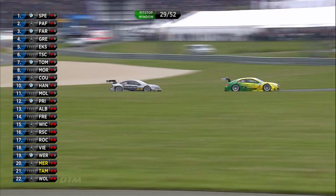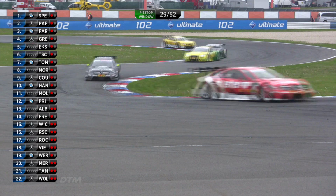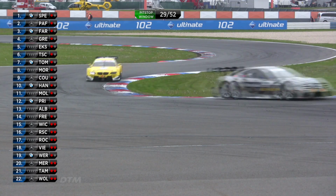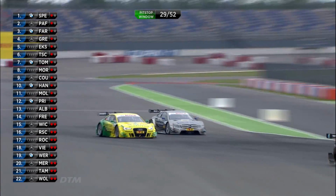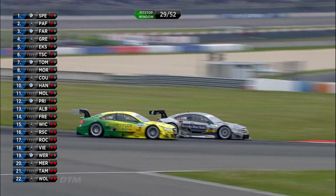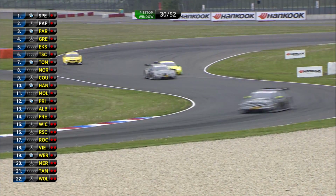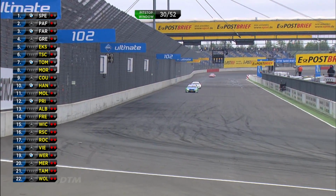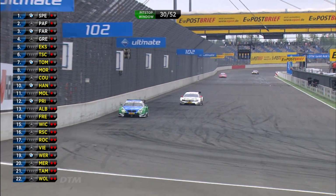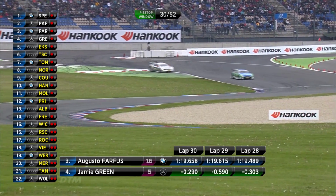Spengler, Paffett, Farfus and Green, Ekstrom, Timo Scheider. Everyone has made their first stop. Some have already made their second. Going a bit too deep in there was Vitoris, but it seemed to work for him. And Vitoris going past Mike Rockenfeller. And Mike not having the race he would have hoped for.